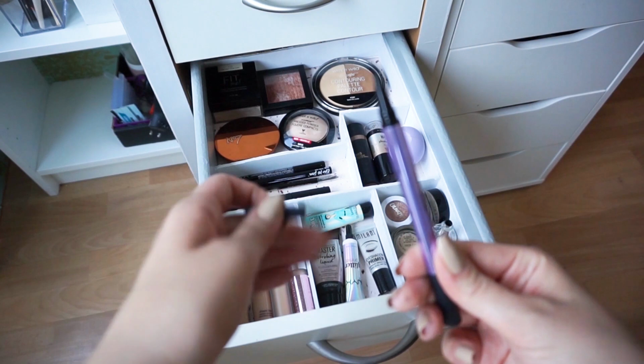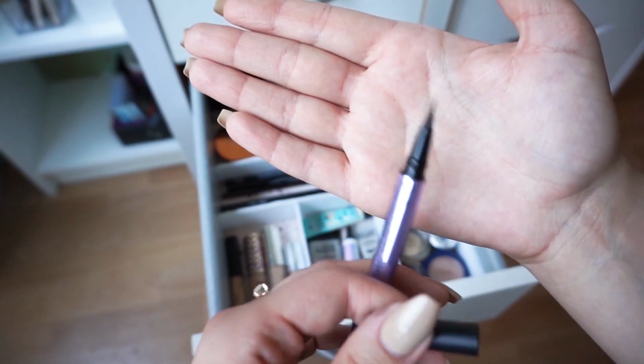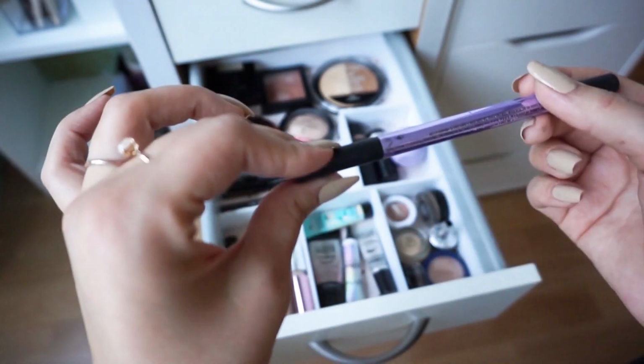And on this side it has, can you even see it? Come on, why don't you focus? Honestly, come on. On this side it has a little brush. It looks like an eyeliner. It is a game changer. It makes your brows look microbladed.